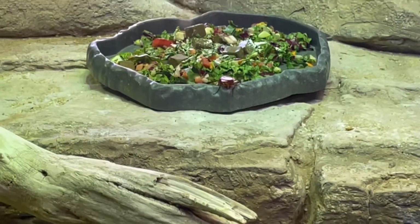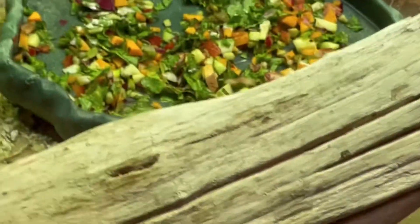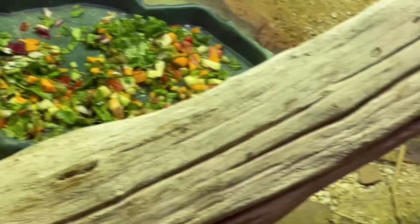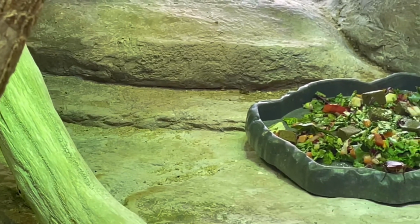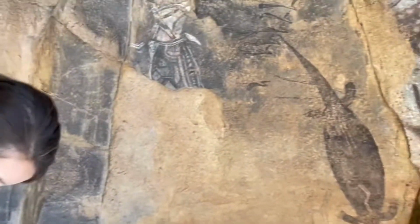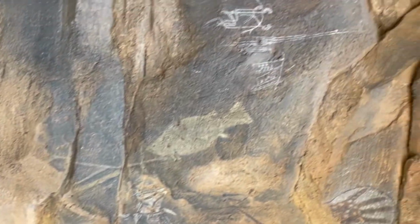Oh, there's another one. Did you find one? I think I found a cricket. It's so cute. So the insects are the food for the lizards. So that goes around the orchid. Some of these are over 50,000 years old. Wow. So cool.